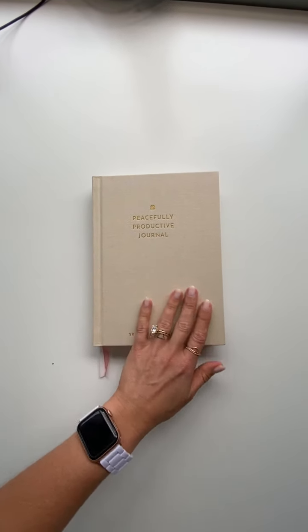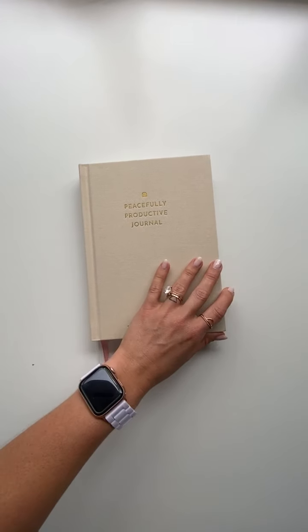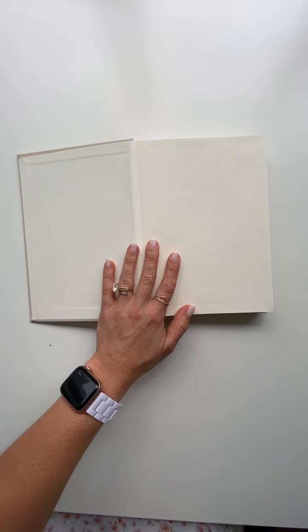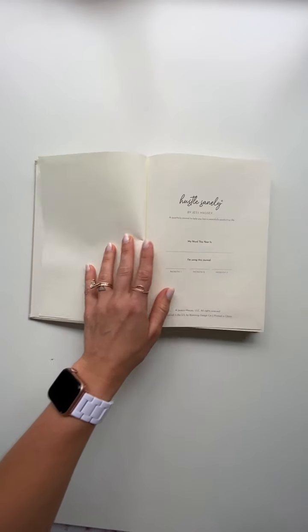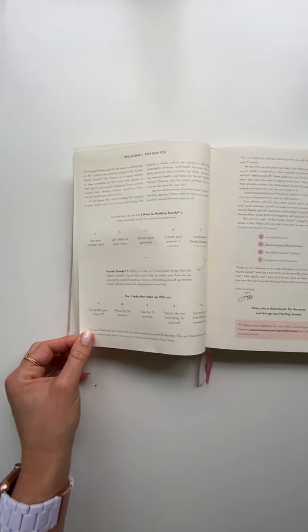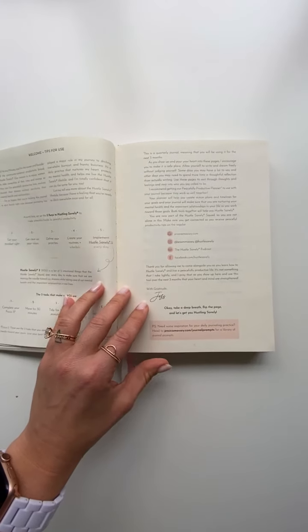And I wish you guys could feel it. It's like genuine linen, so it feels like a dream. It is a lay flat journal, okay? I'm shaking because I'm so excited, so I'm trying my best to hold steady. Sorry. But okay, there's a little title page, of course, and then you flip the first couple of pages. It's just tips and instructions for use, okay?